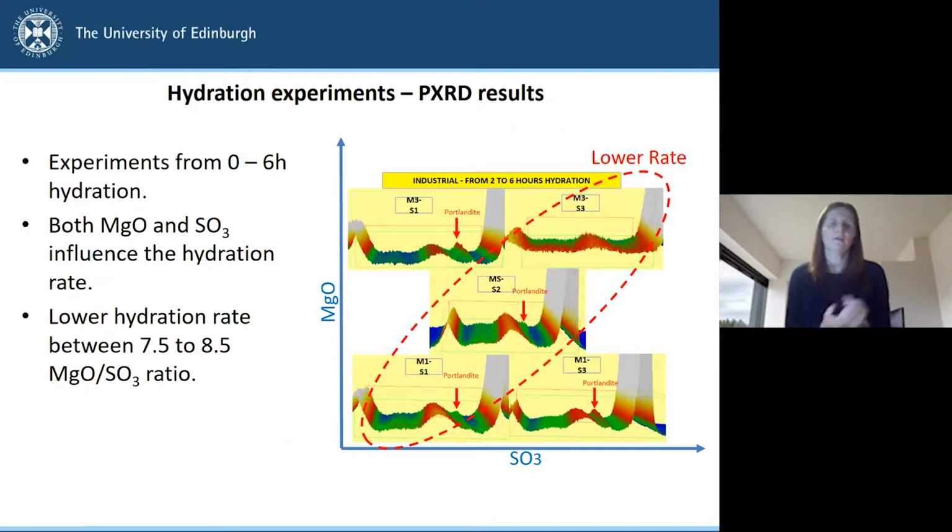So as well as doing our high resolution structural studies, we also used the ability of the high flux of the synchrotron source to do rapid data collection experiments and monitor hydration of these industrial clinker samples. Initially we were looking at early stages of hydration over the first 6 hours, and here we've plotted some data of a set of samples, and we used the presence of portlandite, which is calcium hydroxide. When we saw that appearing, we knew that the hydration processes were beginning.